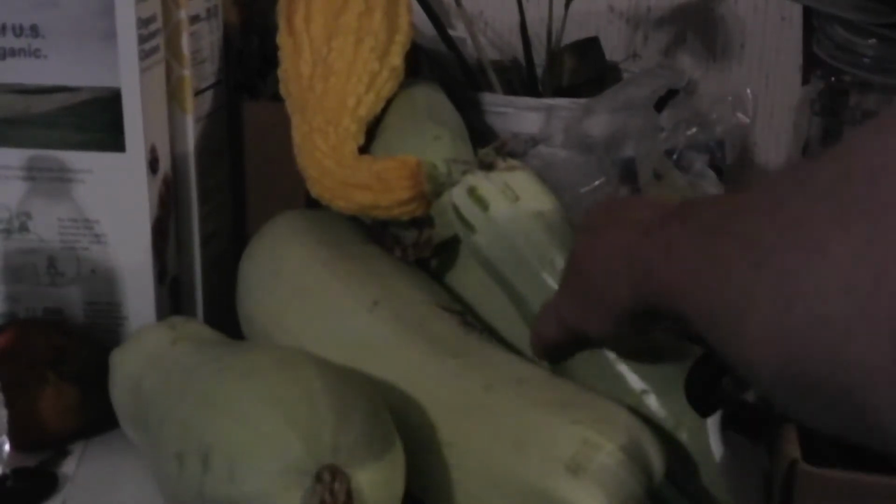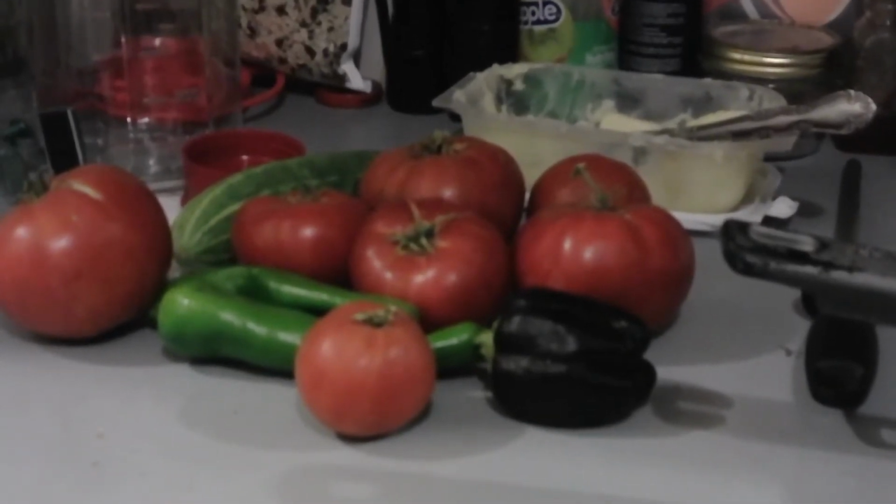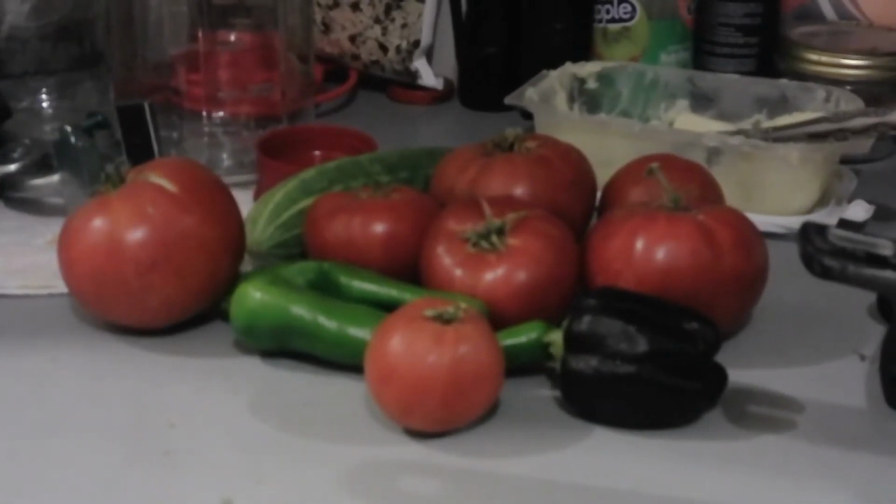So the squash that was picked while I was gone is right there. One of them, this one, I picked when I got back. The others were all while I was gone. And there's some tomatoes and peppers and a cucumber. We ate one cucumber and a couple tomatoes and a squash since we've been home. But these are all things that were picked while we were gone.